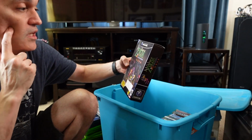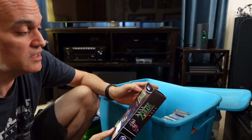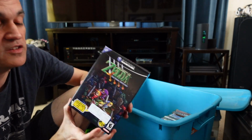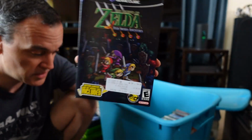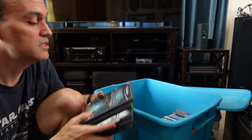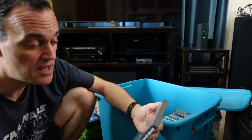Okay, so this is the Four Swords Adventures Legend of Zelda, and it looks, based on the sticker, that I probably bought it at Fry's Electronics for $50 at the time. But this is not the import, obviously. And it came with the link cable, and I think that might have been the reason why I bought that. I'm not sure. This is a game that definitely needs a remake. And I've been saying this forever, and I don't know why it hasn't had a remake yet, even a remaster.